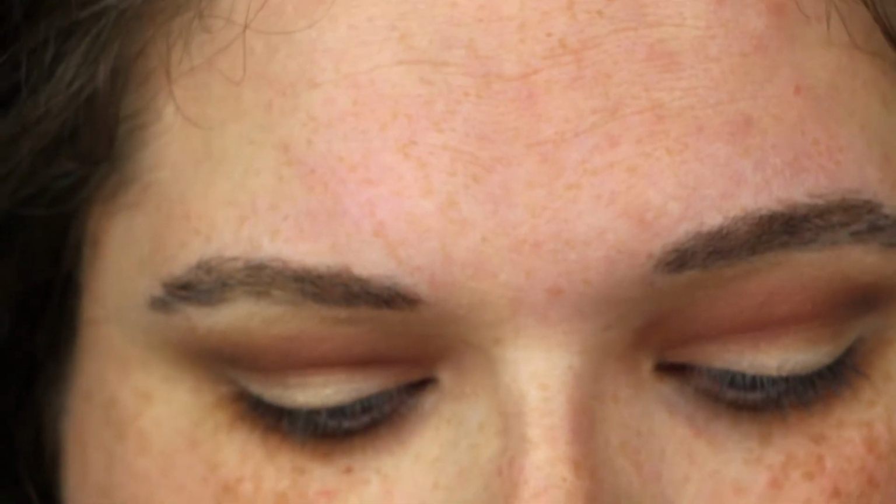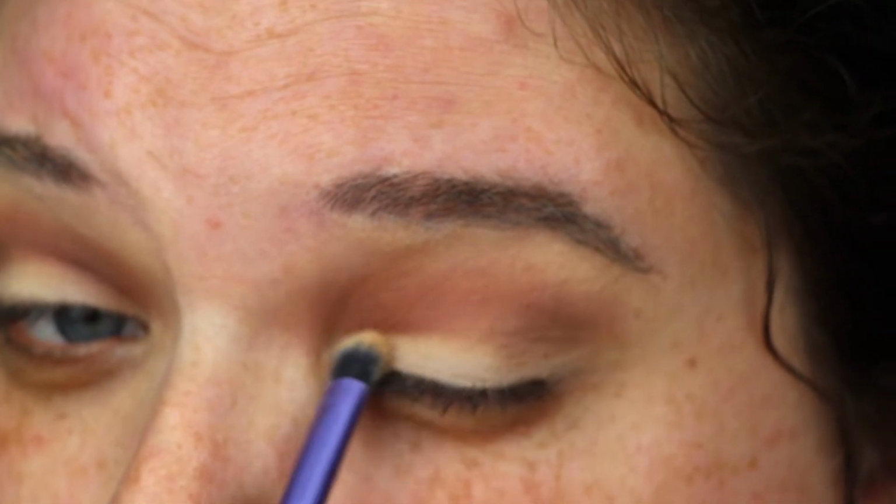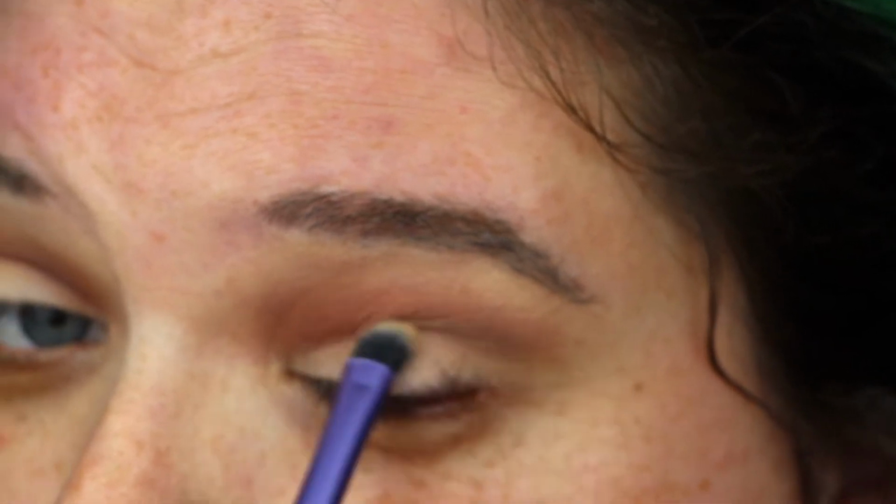And because I want this lid color to really pop, I'm going to go back into Soft Ochre and clean up the lids from any spillage that I did not intend, so that the lid color can be nice and clean.